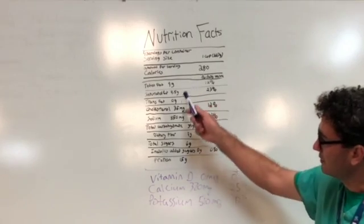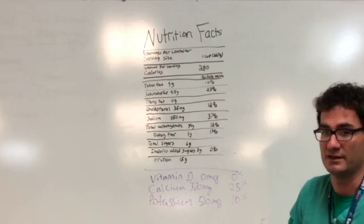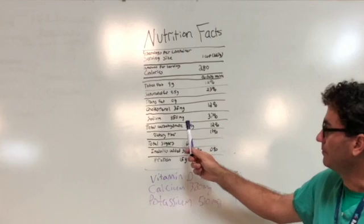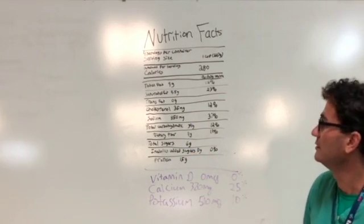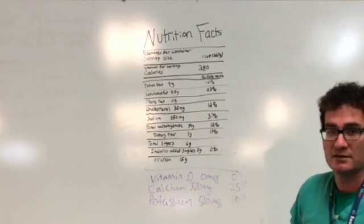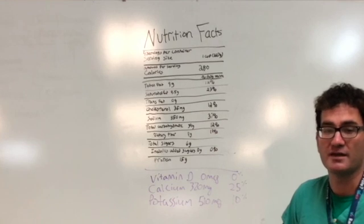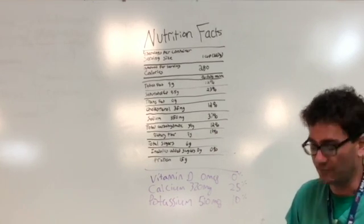The next section on the label really breaks those calories and that food down into the different components, the different things that are in it. So that's stuff like fat, carbohydrates, proteins, the different things that make up our food. Fat is important, especially when we're thinking about our cholesterol levels, and therefore our risk of things like heart attacks and strokes are heavily impacted by that type of food.